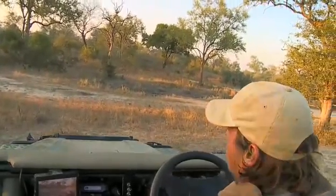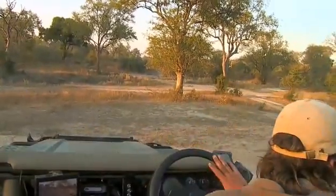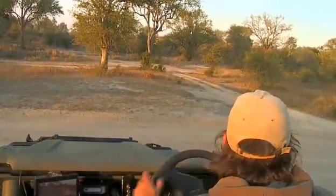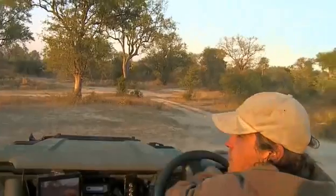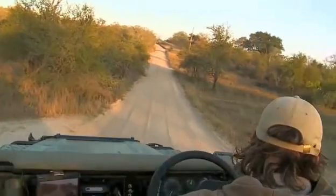Welcome on Sunrise Safari. Jody would like to know, is that mist we're seeing in the distance in the trees? It is, Jody. In the cold mornings, we do get quite a bit of mist. Sometimes it can be very, very thick. At the moment, just a light sprinkling.